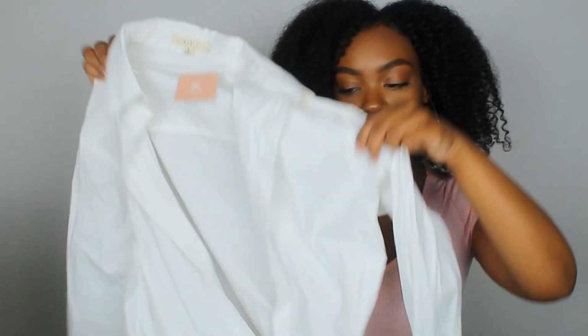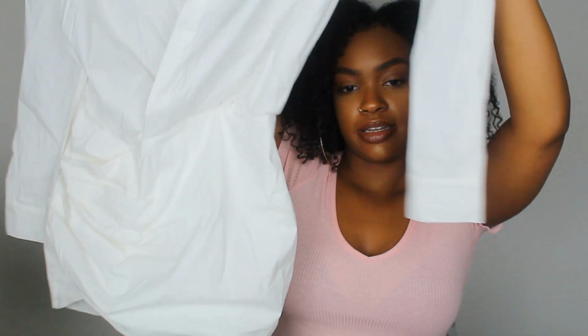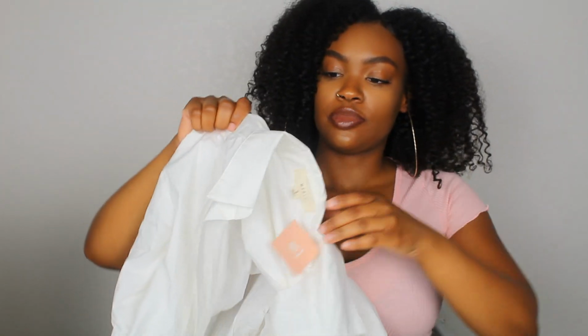The first piece from Shop Miss Lola is this dress here. This is called the Serving Looks dress, and it's a button-up style dress, and at the bottom it has ruching on the side. It's really cute. The material's not cheap or anything, it's pretty good quality. The only thing is it doesn't have a lot of stretch to it, so if you are between sizes or if you have a bigger lower half, I'd recommend going up to the next size just because the bottom part doesn't stretch very much.